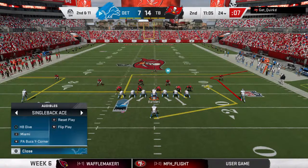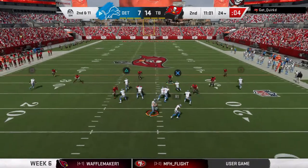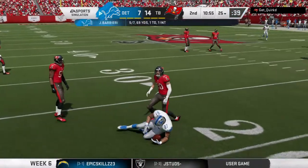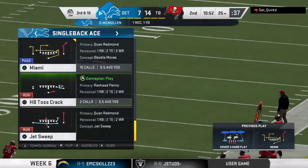Six guys. Check 6 guys. They'll look to throw. It's a short one here, complete to his tight end. That catch good for only a yard, and it'll be 3rd down.